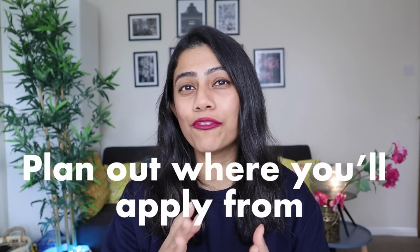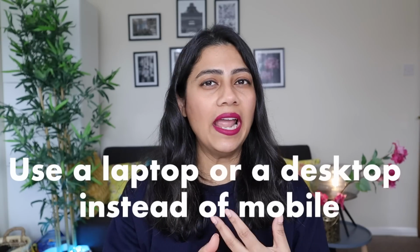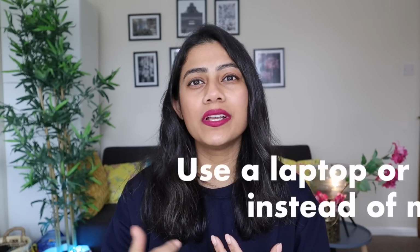The next thing is plan where you will apply for the Youth Mobility Scheme or the Young Professional Scheme on the 28th of Feb. There are a considerable number of people that have been waiting for this to open, so there might be queues on the website. It might get a little slow. So typically you want to use a laptop or a desktop to apply and not your mobile phone, because it's honestly faster on your laptop or your desktop.